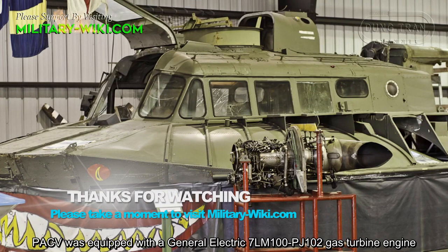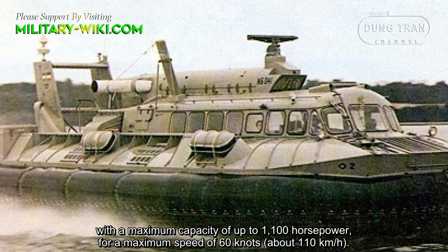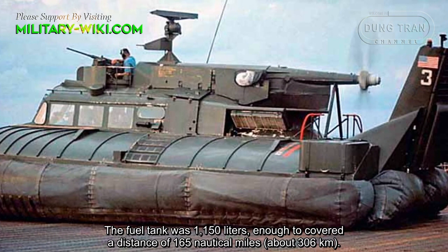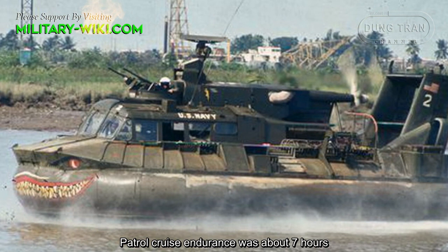PACV was equipped with a General Electric 7LM100 PJ102 gas turbine engine with a maximum capacity of up to 1100 horsepower for a maximum speed of 60 knots, about 110 kilometers per hour. The fuel tank was 1150 liters, enough to cover a distance of 165 nautical miles, about 306 kilometers. Patrol cruise endurance was about 7 hours.